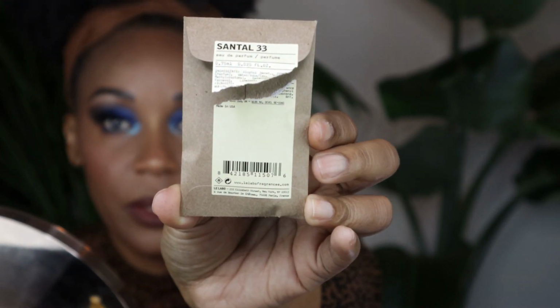So this is the Santal 33. This is a sample from Nordstrom. And I have a few of the samples because I love it so much. So anyway, that's what was the deciding factor in my choice, because I wanted a fragrance that I'm really interested in, and I wanted to have something that is comparable. Beautiful. Now let me tell you, I am not an expert. I am not one of those perfume channels, but I will tell you I know fragrance. And this smells beautiful. They both smell the same.